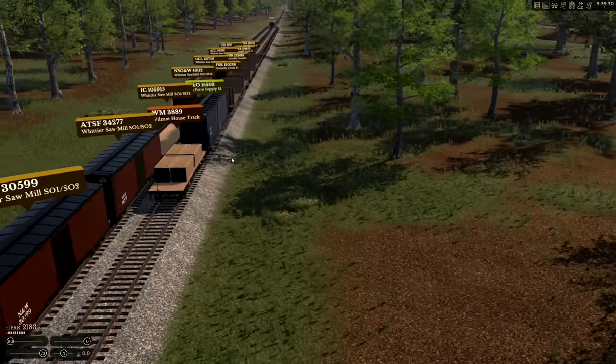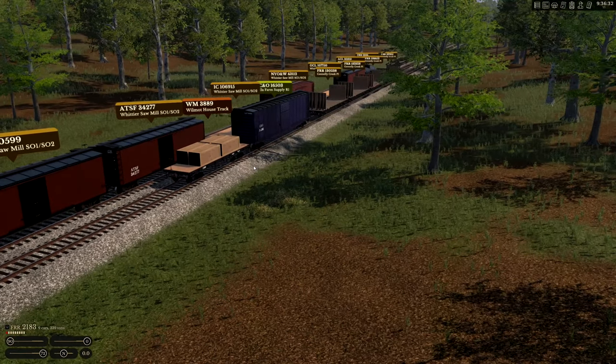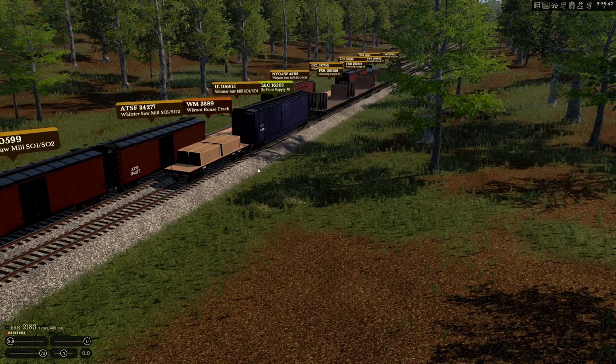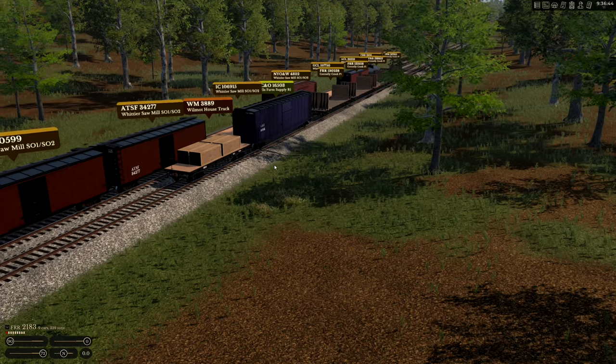And then we have this Wilmot house track, which is going to be a little tricky because it's a facing point spur on the way out. I'm going to see what the grade is like. We might be able to use some kind of flying switch move to get it in there. If not, we'll stick it in on the way back.